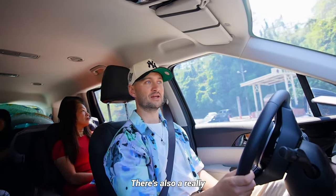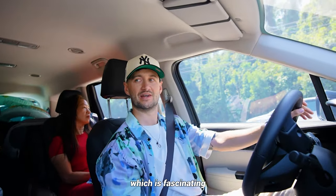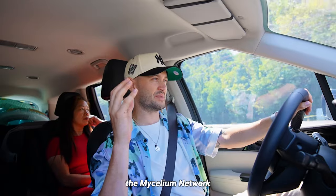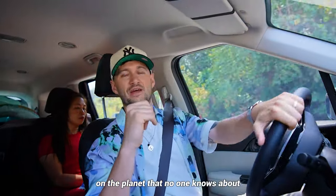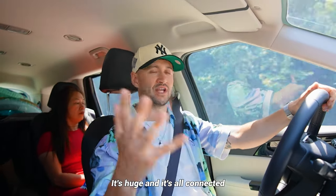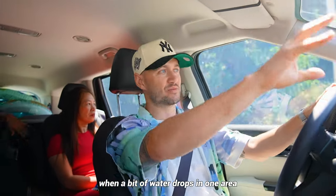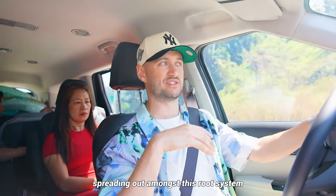There's also a really complex system of fungi underground, which is fascinating if you read into it. It's called the mycelium network, and it's the biggest form of life on the planet that no one knows about. It's huge, and it's all connected, and basically when a bit of water drops in one area, it'll detect it and spread it out amongst its root system.